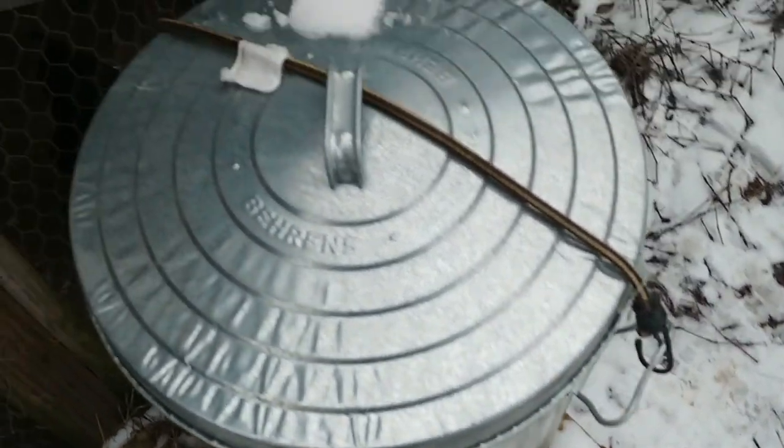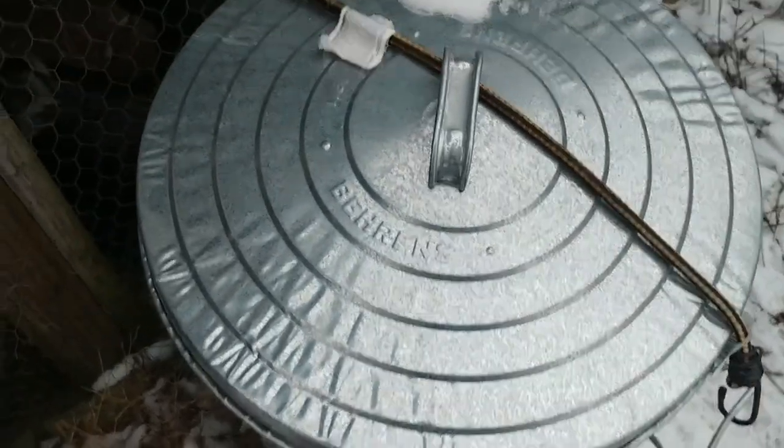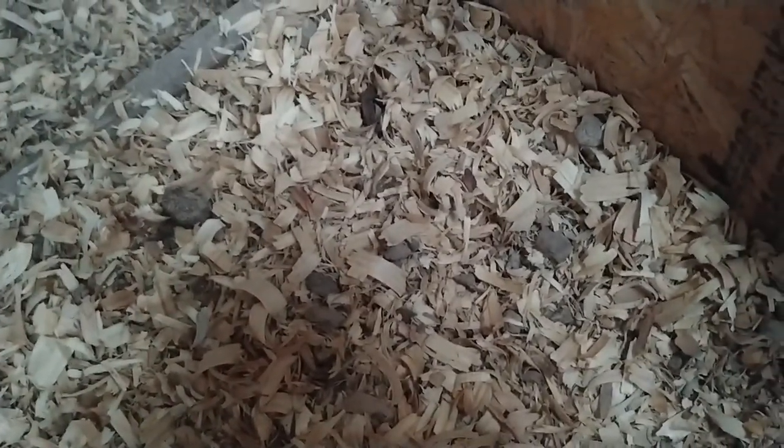How you keep animals out: bungee cord hooks into the handles and runs through this top. They can't push the lid up. Go ahead and check to see if they left any eggs. They finally started laying eggs again after a break. Three eggs. Never going to complain about three eggs in the winter time.